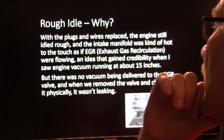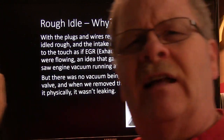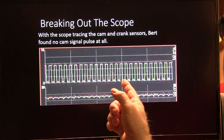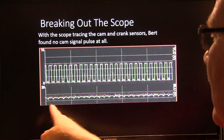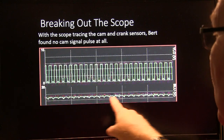Okay, so what in the world is going on here? We had low vacuum too, which was another thing that pointed me in the direction of EGR. Anyway, with the scope tracing the cam and crank sensors, Bert was working on it. He was one of my guys. There was no cam signal. There was a crank signal, but there was no cam signal.